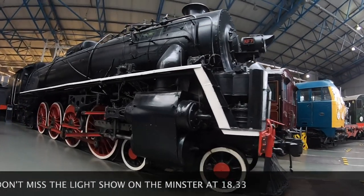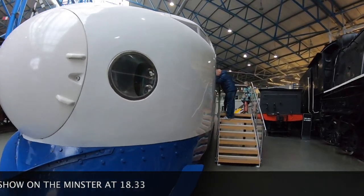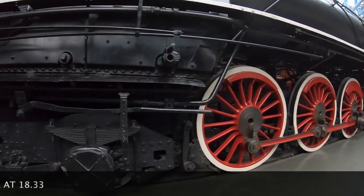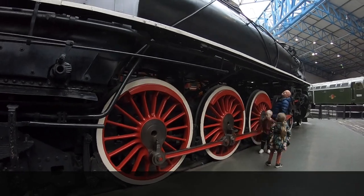And the first stop was the train museum, free museum, absolutely amazing. We only left ourselves a few hours to do this, but you could stay there all day. The kids loved it, they didn't want to come out.